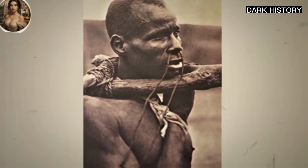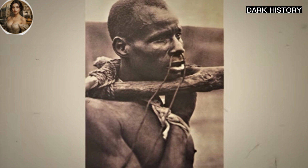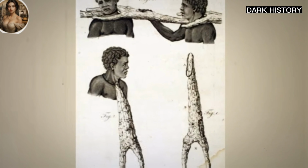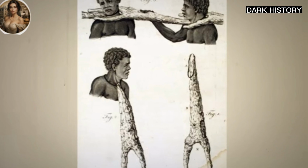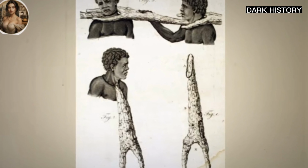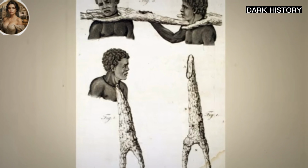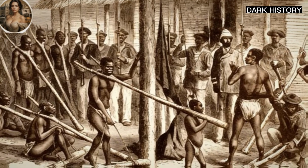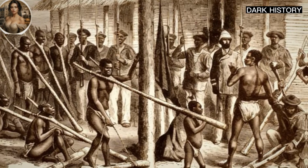Pain lingered for days. Perhaps the most disturbing fact about the Palmatoria is how long it survived. Even after slavery ended, similar paddles continued appearing inside rural Brazilian schools. Children struck across the hands received punishments nicknamed bolos. The same instrument also appeared inside police stations well into the 20th century.